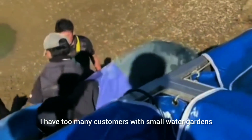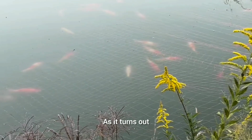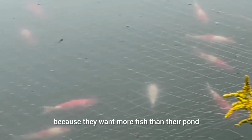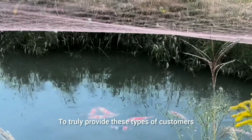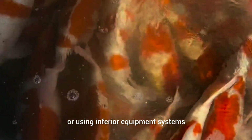I have too many customers with small water gardens that start the fish load conversation with comments like, "I wish the pond were bigger." As it turns out, these customers' expectations of their pond are usually never met, because they want more fish than their pond was built to handle. To truly provide these types of customers with years of pleasure at their pond, you must not limit their numbers of fish by building too small or using inferior equipment systems.